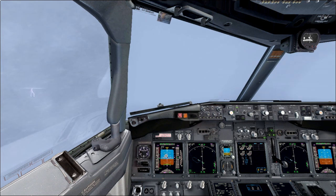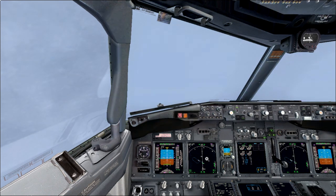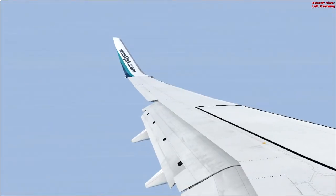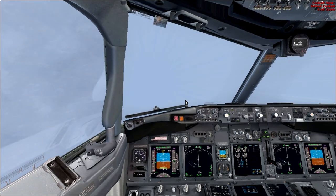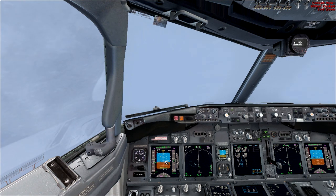We're currently at 1,600 feet. And we are still descending. Heavy rain and strong turbulence. As usual, still cannot see the ground here. Zero visibility. Winds are now 190 at 23 knots, which means we have a slight crosswind. And we are on the glide slope and localizer for runway 14. Currently passing 1,000 feet. So let's set our heading to 1.